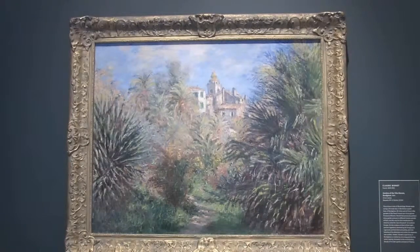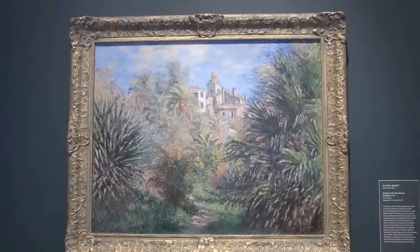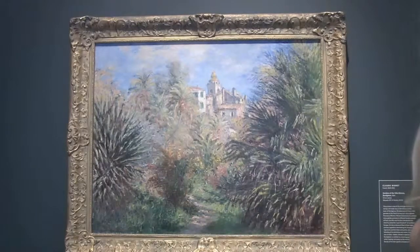It's from 1884. He went to Italy for a vacation, much like maybe some of you are going on vacation this summer. He went to Italy for a vacation. He was very interested in the light in Italy and how warm it was. So he would stand in this one spot and paint in the gardens at all different times of day.